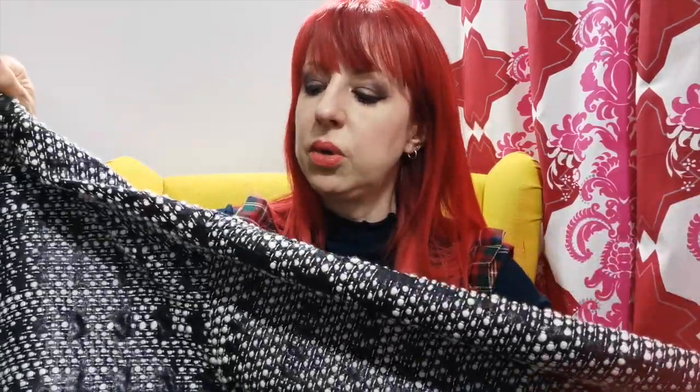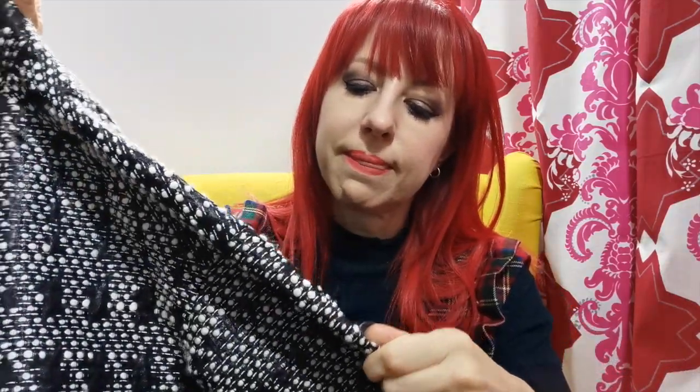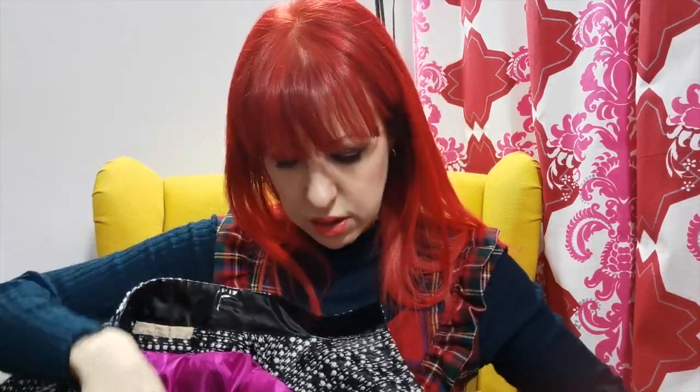It's kind of like a boucle, but these in-betweeny bits are like a coated fabric, almost like a coated denim, so it gives it a little bit of a sheen. And yeah, maybe it's a bit of a Marmite, sort of love it or hate it, but I really liked it. I'm trying to show you the wrong side because the wrong side is quite cool as well.